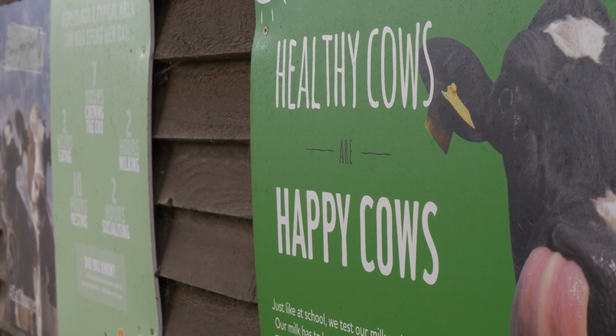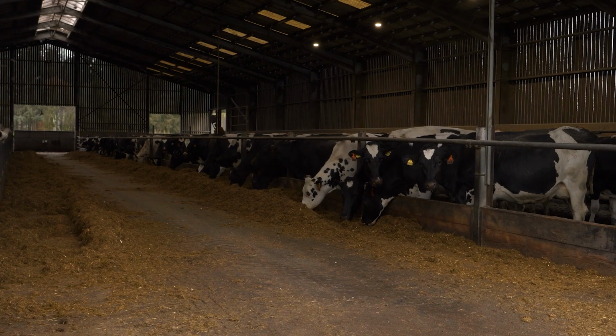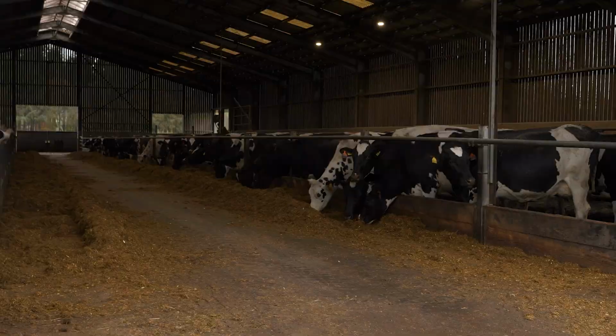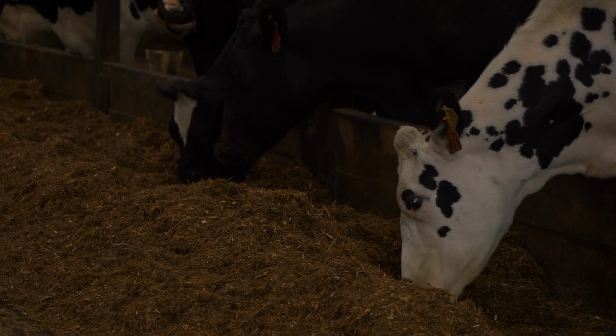So I'm very much interested in things related to the rumen. The rumen's an amazing organ. It gives dairy cows great capability. They can convert things that humans can't eat into really great products, beef and dairy products. And that's all down to the rumen microbes being able to utilize the fibre in forages. So anything around that makes me excited.